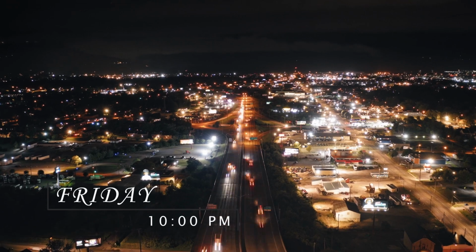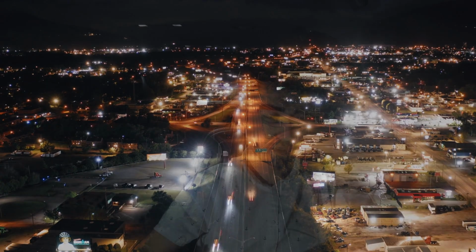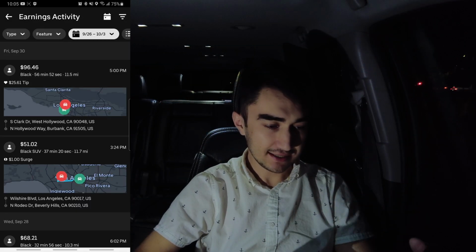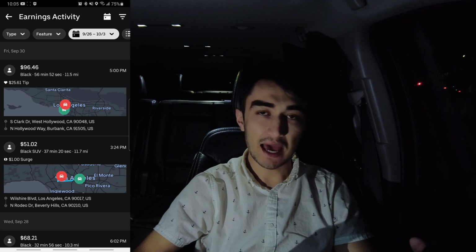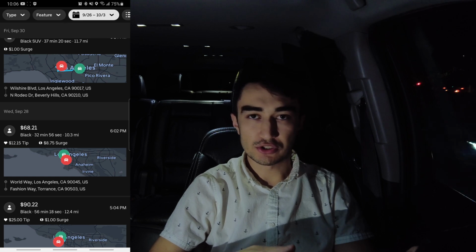There are many people who work, they show their earnings, and it looks like there is 10% and even more cut for our rates that we get paid. So I'll compare old rates versus new rates, and we'll see how big is this change. There are 3 trips that I want to go in details with you guys and see the differences that happened with Uber. So the first one is from Wednesday, when there was no update.